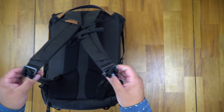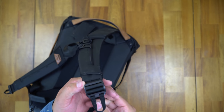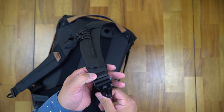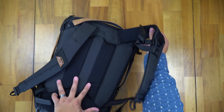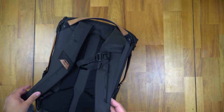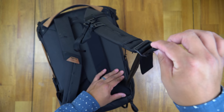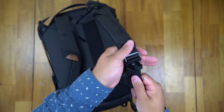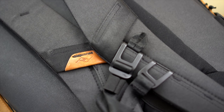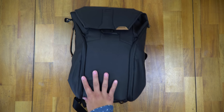So really, really nice. I think they put a lot of thought and design into this. I mean, some of the mechanics of this bag, like the articulating shoulder strap, and the way that you pull this little tab and it easily extends the strap. Very well thought out. Peak Design is an awesome company. So that's just a basic run through of the Everyday Messenger.